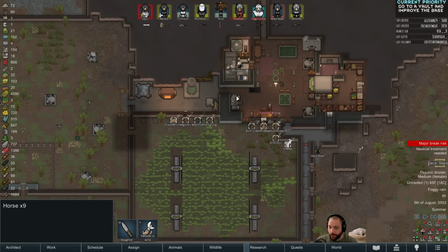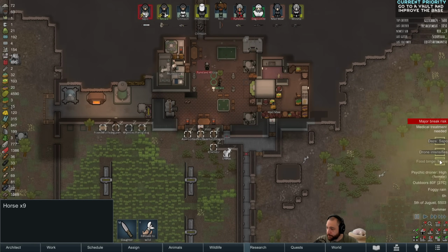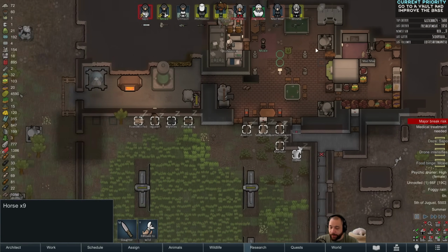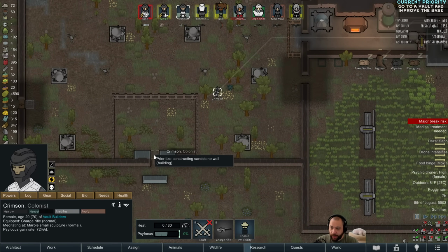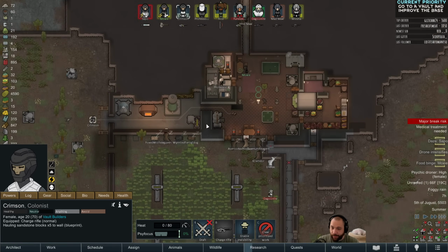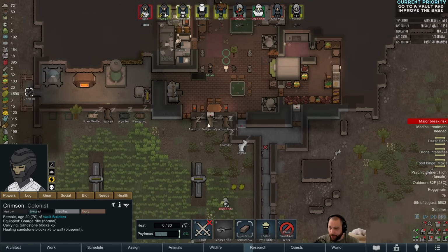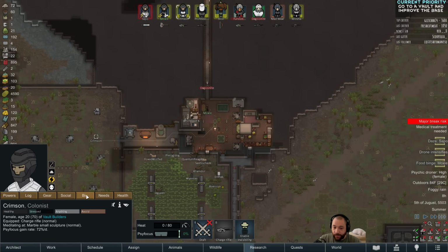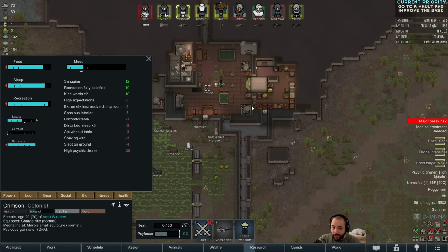There we go. That's where the horses belong. Well, I don't know if I'm going to have a lot of people left standing by the time we get the Scyther psychic ship done, because everyone's mood is dropping like flies. So, let's see.